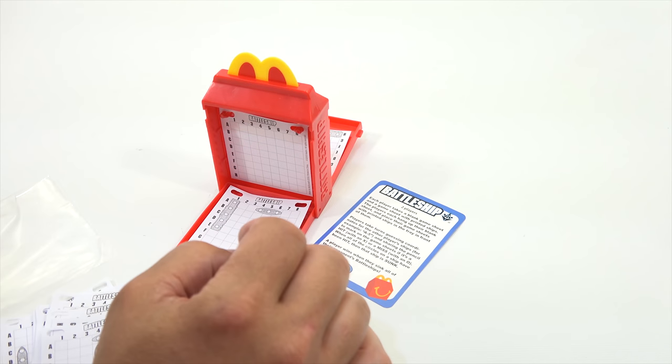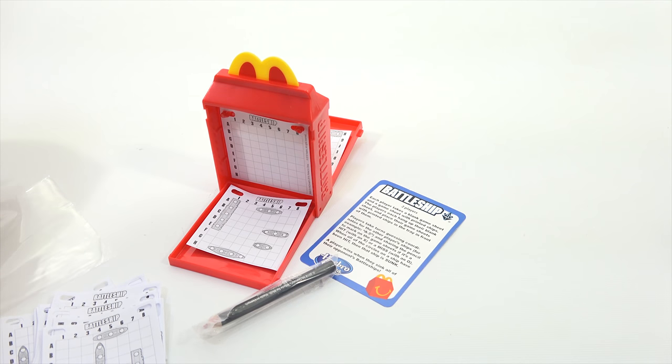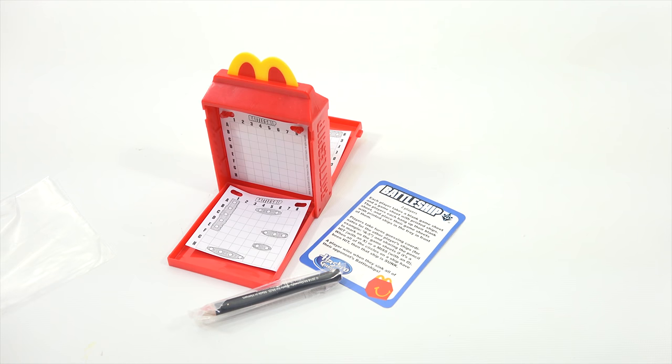Okay. And then you're recording what your... Players take turns guessing coordinates for the other player's ships. For example, A5. And sharing the pencil to mark on the game sheets. If it's a hit with an X or a miss with an O, when all the circles on a ship have been hit, then that ship is sunk. A player wins when they sink all of their opponent's battleships. So you're just keeping track up there and down there what you're calling and what they're doing. You sunk my battleship, right? Pretty neat little game. All of them are pretty neat.